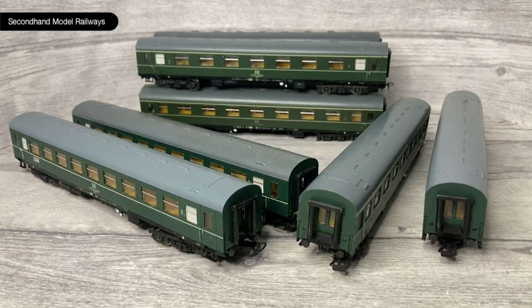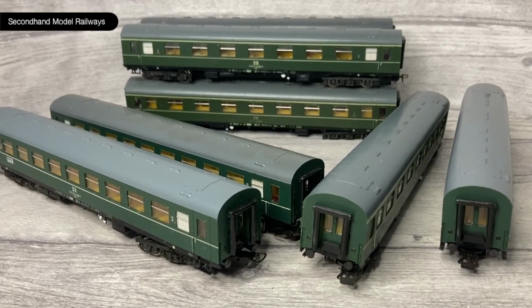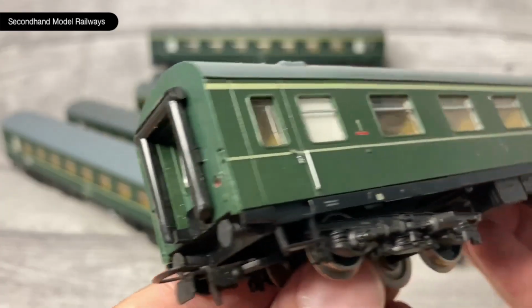What I did notice when I was just taking them out of the boxes there is that some of them have different running numbers, and it's very noticeable on the first class. So these models aren't all identical. But what I'll do is I'll show you each type close up. So let's start with one of the first class coaches. I just randomly picked one of the first class coaches, which we've got here.